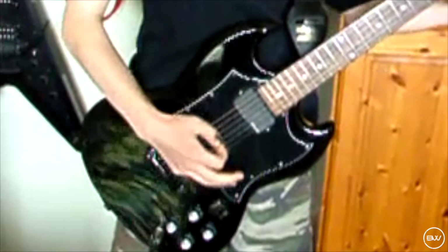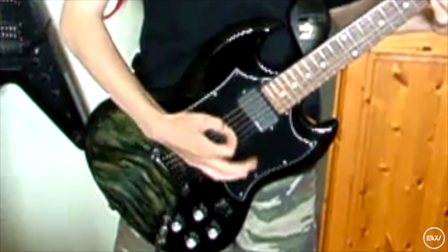I've always wanted an SG, as some of you may be aware of if you scroll through the depths of my YouTube channel. One of my first ever guitars was an old Epiphone SG. I'll insert a clip here. But I've wanted one literally before I even started playing the guitar.